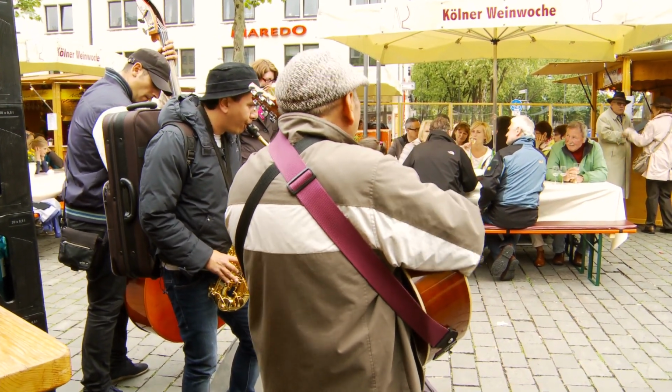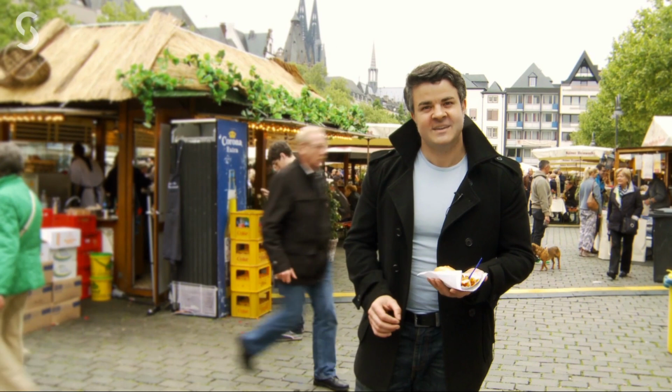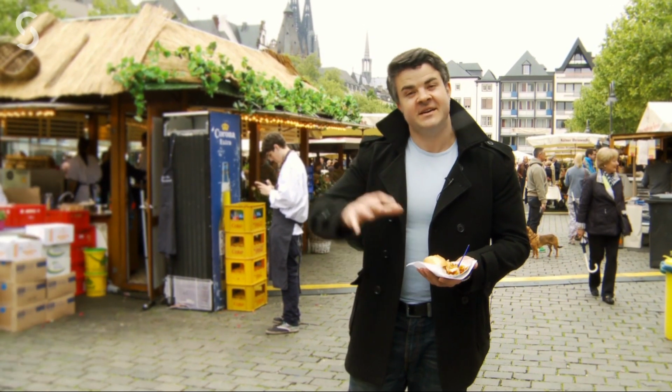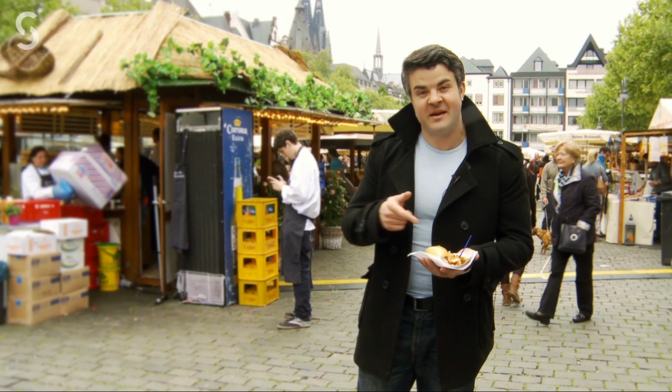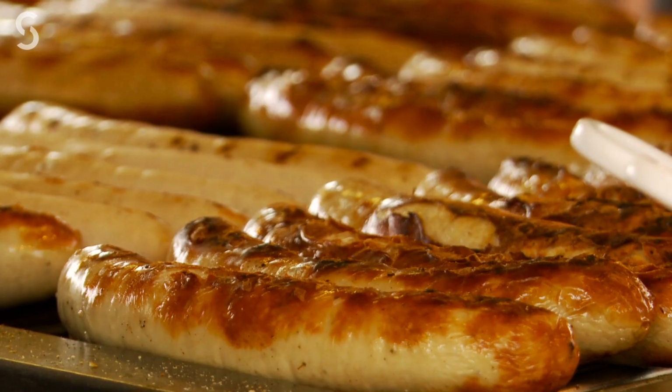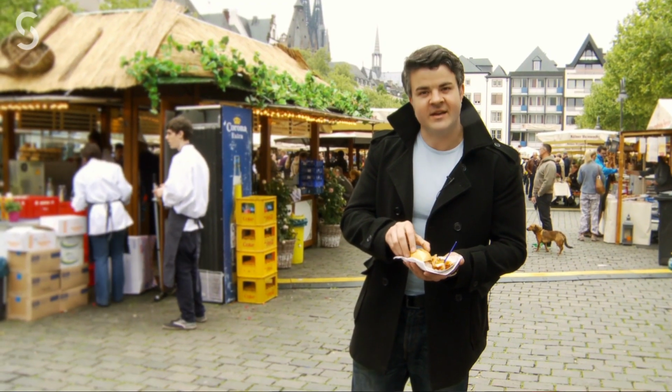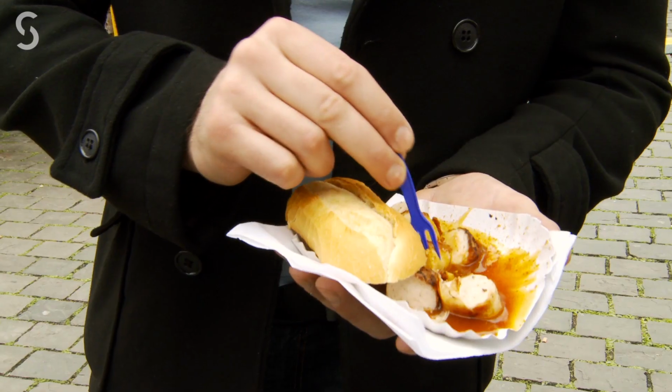One of the most vibrant areas of Cologne is the Heumarkt. This is a great opportunity for you to get a local beer, try some wine, see a lot of the locals moving around, and better still, try this, Currywurst. This is my number one recommendation. Bratwurst, local bread, covered in curry sauce. Delicious.